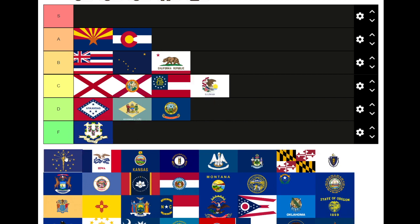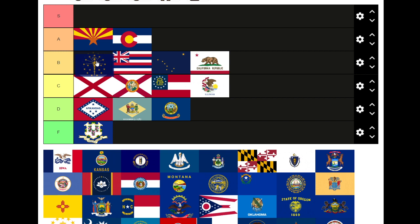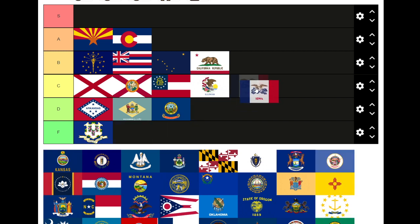Indiana, I like this flag. Yes, it has the state's name on it, which does detract points, but outside of that it's a good flag, and I'll put it at the top of B tier. Iowa, there's a whole bunch of words on it that I don't like. Not because the words are bad, but because I don't think words should be on a state flag or a flag in general. So where will it go? I'll put it right here.